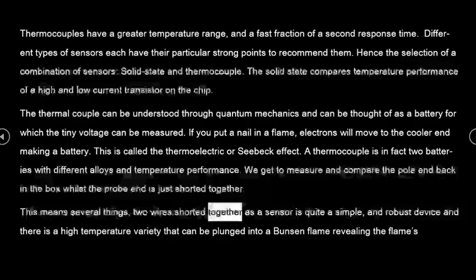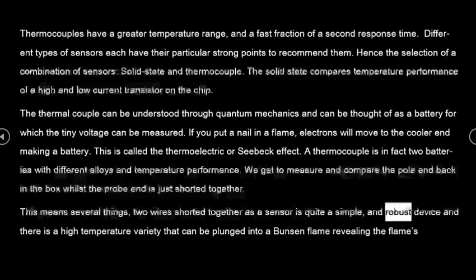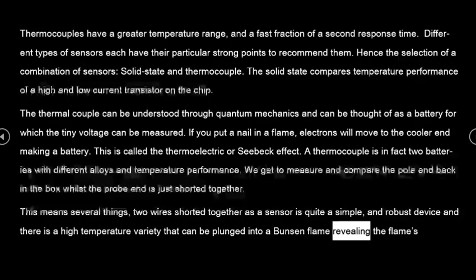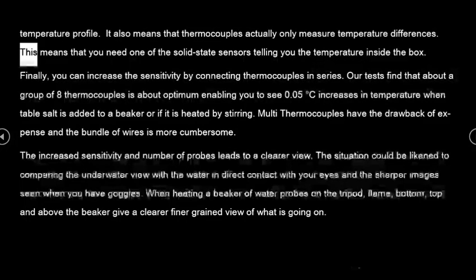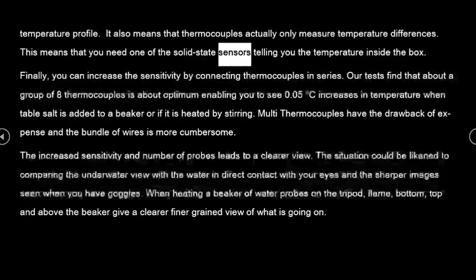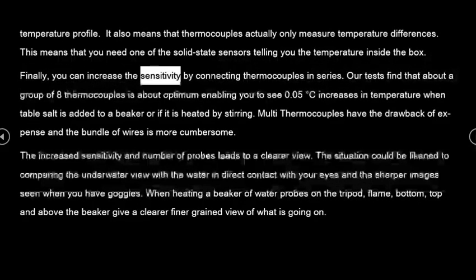2 wires shorted together as a sensor is quite a simple and robust device, and there is a high temperature variety that can be plunged into a Bunsen flame, revealing the flame's temperature profile. It also means that thermocouples actually only measure temperature differences. This means that you need one of the solid-state sensors telling you the temperature inside the box. Finally, you can increase the sensitivity by connecting thermocouples in series.